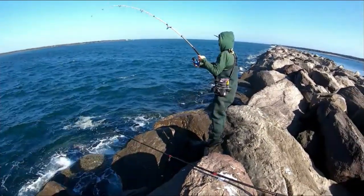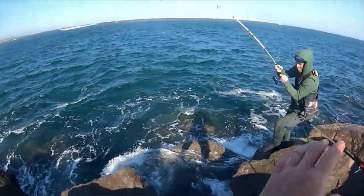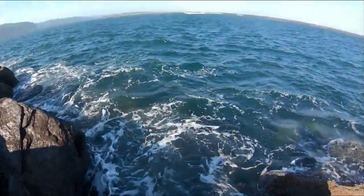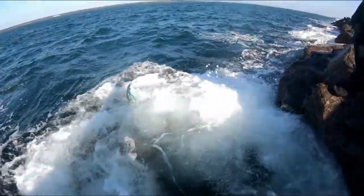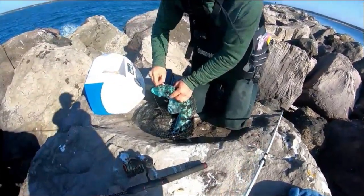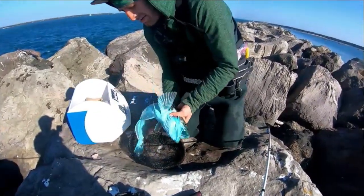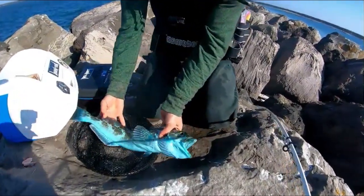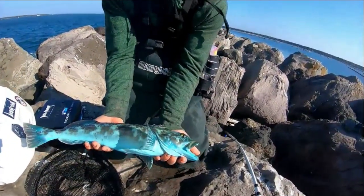How's that one feel? Oh buddy, you better get down somewhere. Let's go right here. Oh yeah! Wow, look at the color of this beauty. Wait till you guys see this fish. This is the other color. Look at the neon blue on that thing. That is beautiful.